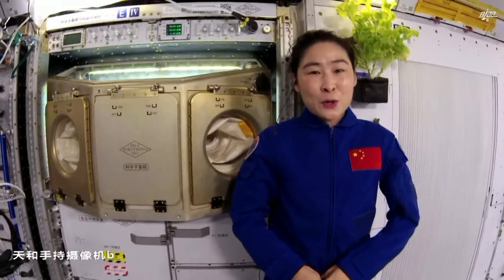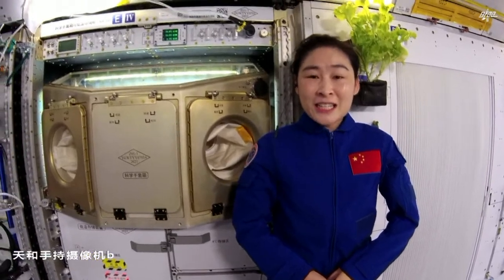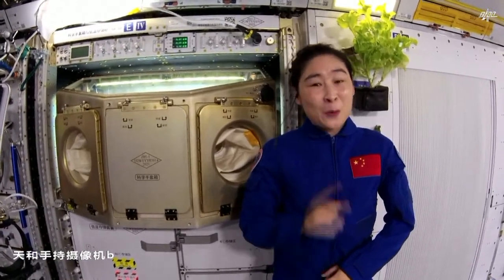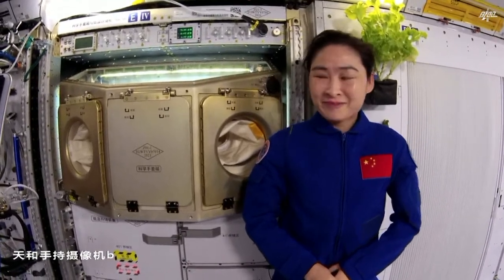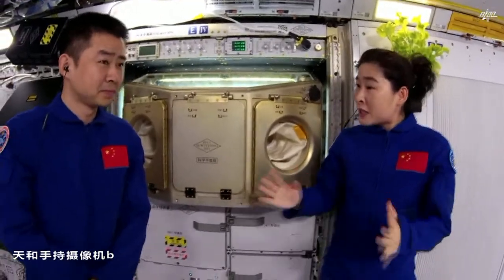So the space station provides a microgravity environment, and we can observe something different from Earth. It also can help us to understand scientific laws and rules. Besides all these very interesting phenomena, we also work together with experts and scientists to understand the reasons behind them.